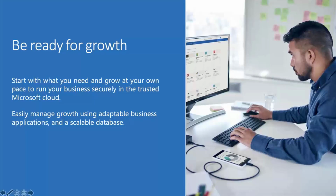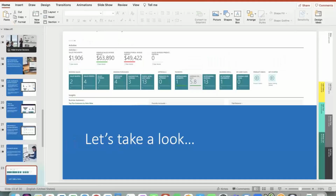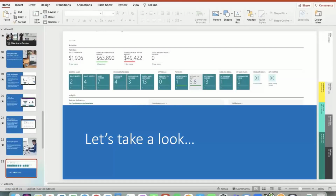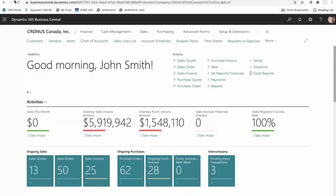So with that in mind, what I'd like to do now is move over to the software and log in and show you around a bit. And then we'll come back and talk a little bit more about things like pricing and migration. But let's take a quick look at what's actually happening in Business Central. So I'm going to go ahead and log in, and I've logged into the home page of Business Central.